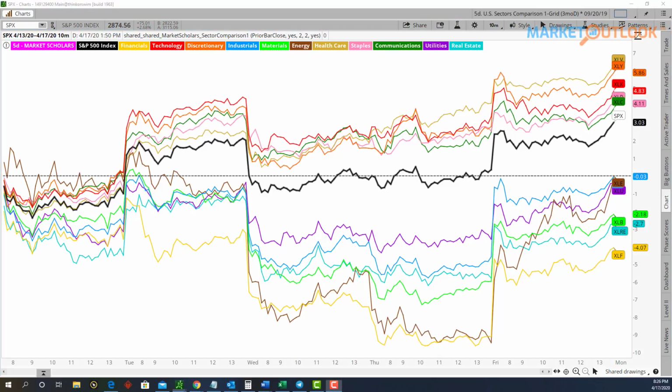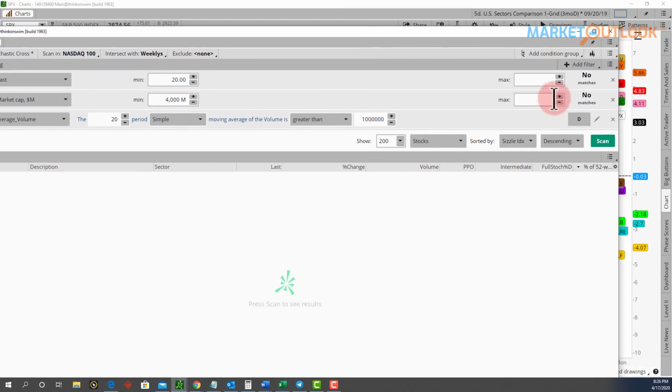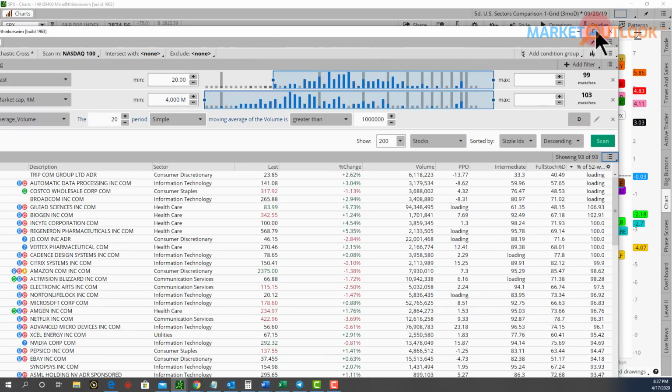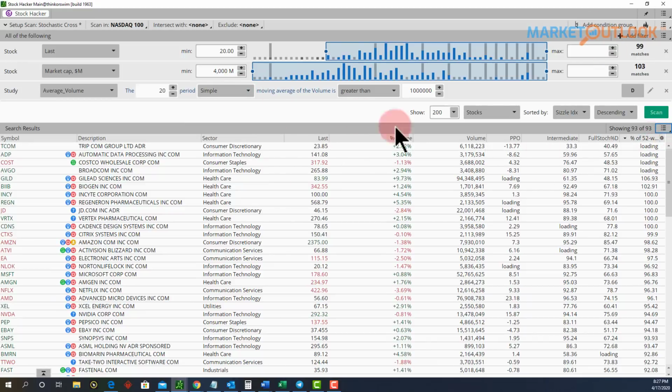I did want to show you this list of the Nasdaq 100 names and how close they are to their 52-week highs. I'll move this over here. So here's the Nasdaq 100 names, and let's actually get rid of the weekly. There we go. So about 193 stocks that are not too cheap, not too small, and have some liquidity in terms of trading volume.